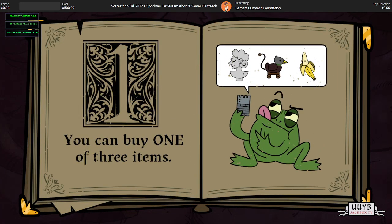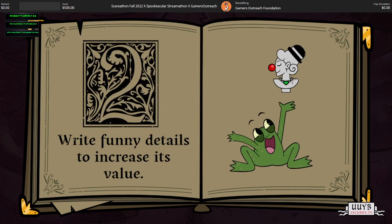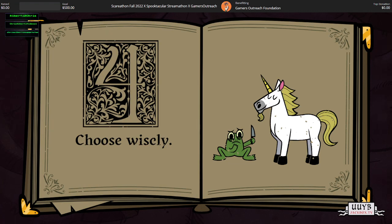The item you get is gonna be appraised based on the funny backstories you're gonna write. So buy something you think you can make hilarious. Buying a more expensive item means you'll get just a little bit less profit when you flip it. When it comes to winning, there's more than one way to skin a unicorn.